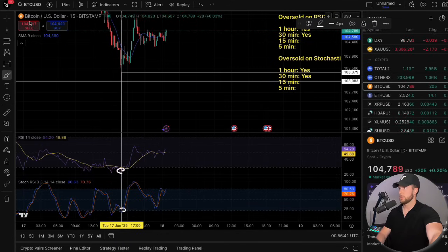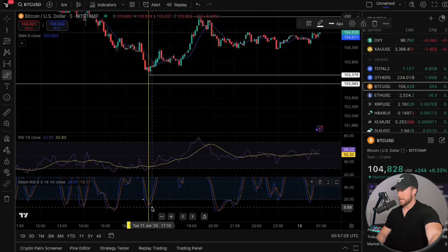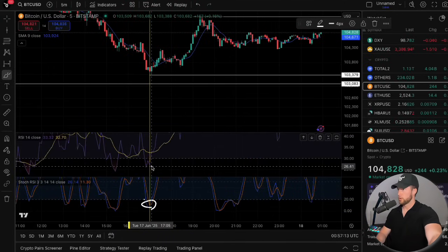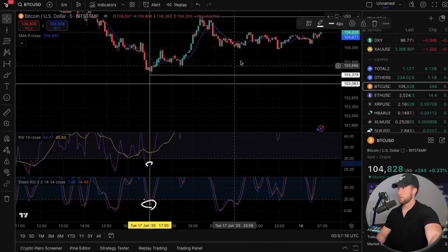So we're close, but it's still a no. And now we go to the 5-minute chart. We're all the way at 9 for both the K line and the D line on the stochastic, and the relative strength index is at 27. So that's a yes for both on the 5-minute chart.